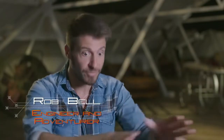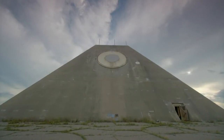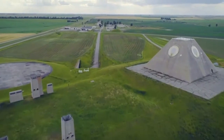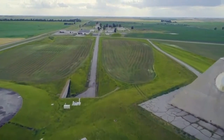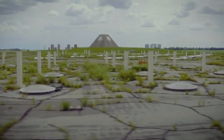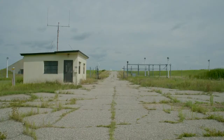You're confronted with something completely unworldly for where you are. This giant structure has the impression of an Aztec pyramid. The giant pyramid is in the center of a 470-acre field, surrounded by dozens of underground silos, security fences, and derelict guard posts.